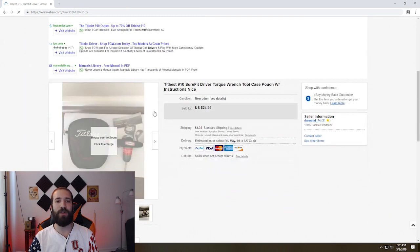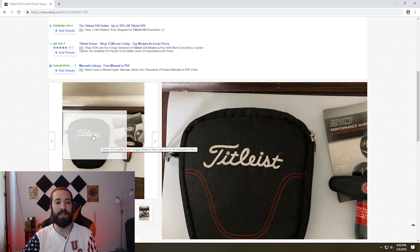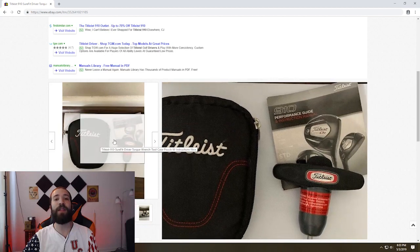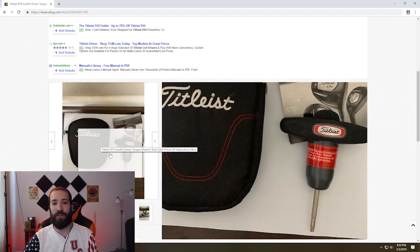This was a driver golf tool that I actually bought a set of golf clubs at a garage sale for $15. And I sold the golf clubs with some other golf clubs for $55 on Facebook Marketplace. And this had fallen out of the bag and it was in my trunk. My wife found it. And sure enough, I looked it up.